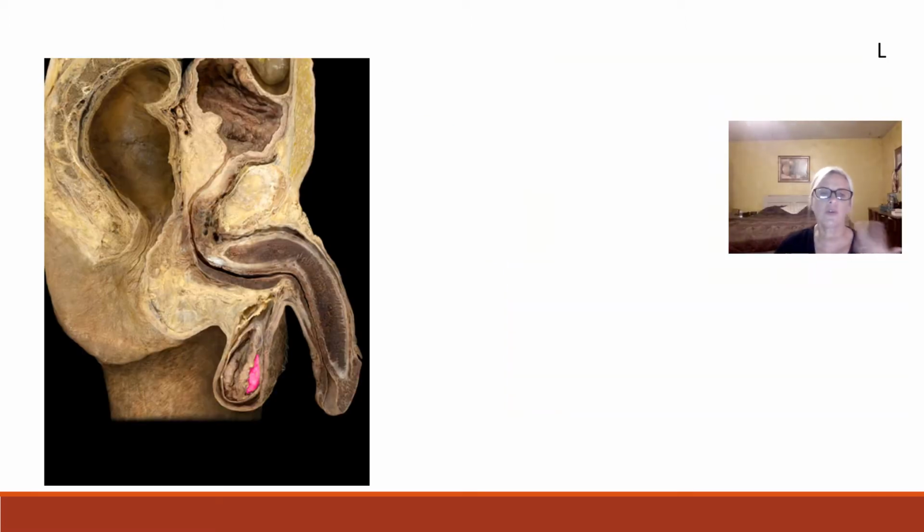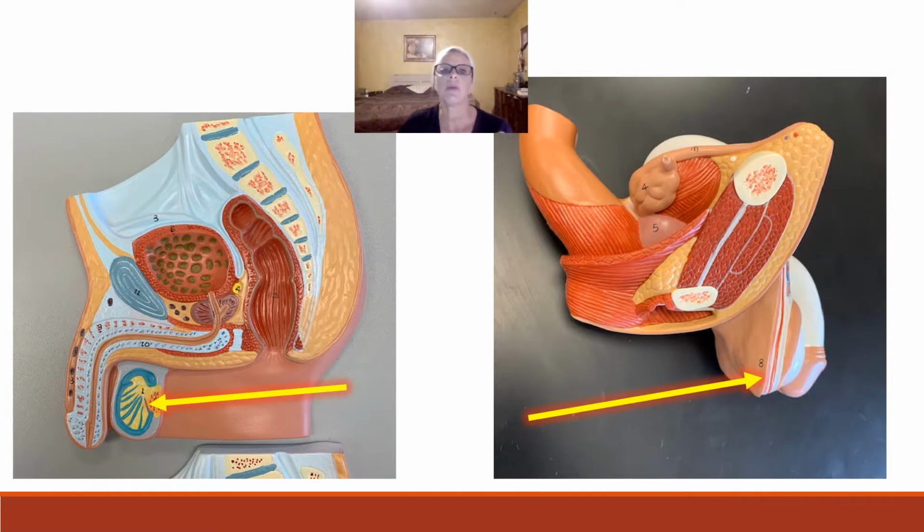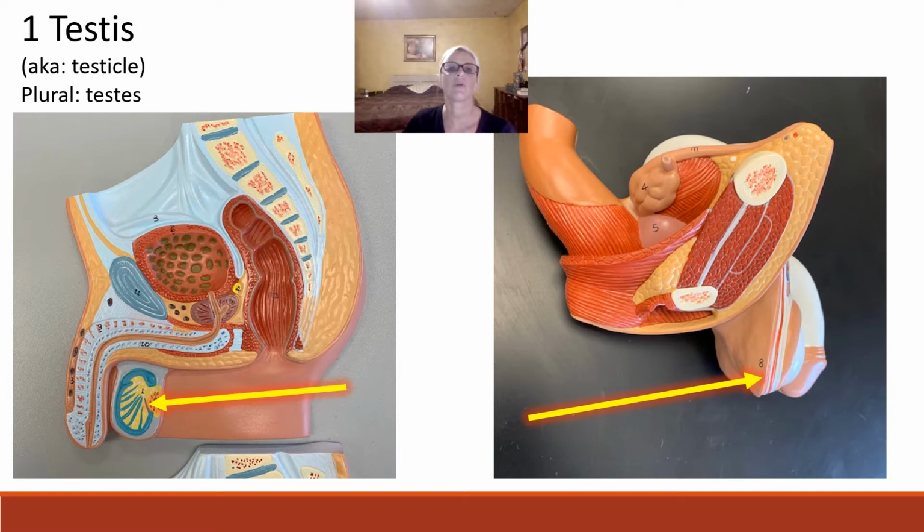All right, so first we're going to have the testes. So this is testes, if we're talking about two, the pair, and they are a paired organ. Testicle, if we are talking about one, and this is, of course, where sperm is made. These are the male gonads, and they produce not only sperm, but they also produce testosterone. Each testicle is in its own pouch on one side of the scrotum and is connected to the abdomen by a spermatic cord and the cremaster muscle.